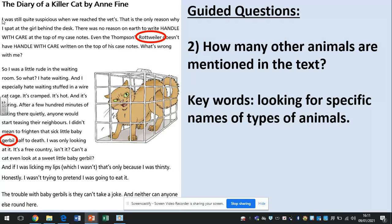Right guys, the first thing we need to do is search for the names of specific types of animals in the text, and there's 2 of them. There's Rottweiler in paragraph 1 and there is gerbil in paragraph 2. Notice, however, that the answer to this question is 2. The reason why the answer is 2 is because it asks for how many. It doesn't ask what are the names of the animals.